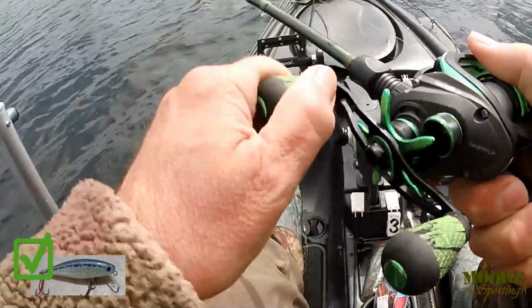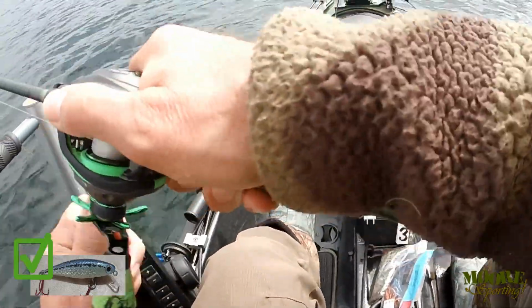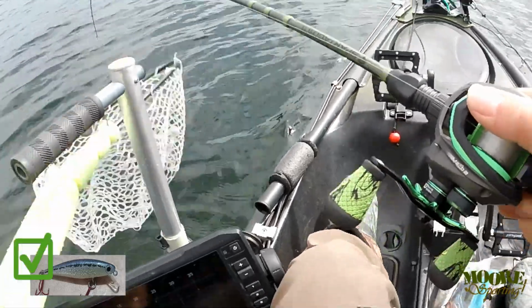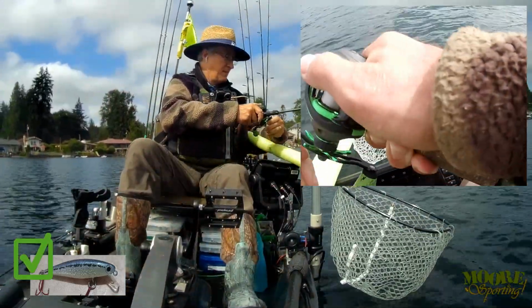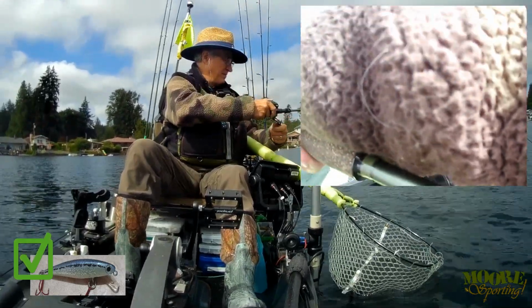Right after I started complaining about how sucky the fishing was, I catch a fish. It looks like a smallmouth, 15 inches or so, I would guess. Wow, what a tough day of fishing. But I caught this keeper, and that ought to be worth a like.